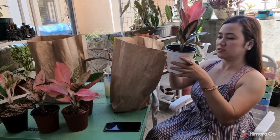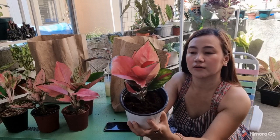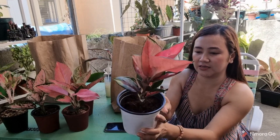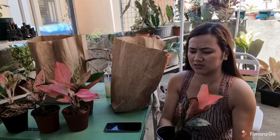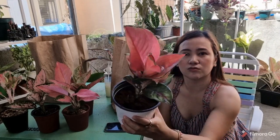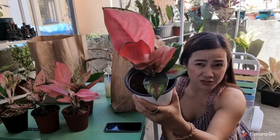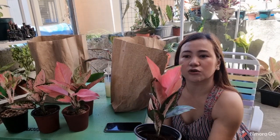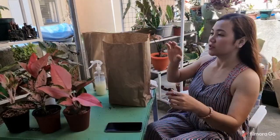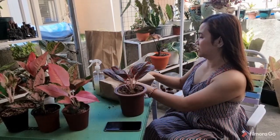So, this one is napanalunan ko lang. Hindi po ito kasama dun sa binili ko. Bigay lang po ito ni seller as a freebie kasi marami po akong pinamili. So, this is suksong. Hindi ko maalala, pero parang suksong yung sabi niya. Also, pinkish, reddish. Pinkish siya sa camera, but in person, more of red siya, or dark. So, it's a suksong. Next is red starlight.